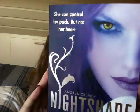I was hoping that they would keep at least one line of books with the covers that they had, because I love the Wolfsbane cover as well, the old Wolfsbane cover. And the Nightshade cover, the new one, that one is okay, but I do not like the second one. It just looks... I wouldn't even pick it up if it looked like that.